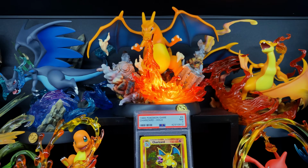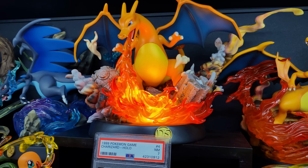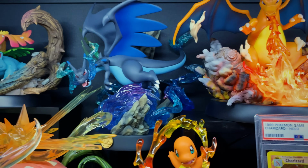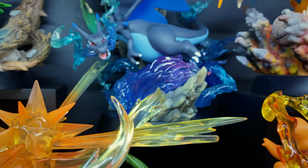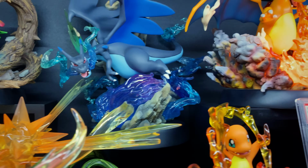Those are LEDs underneath of him, illuminating that flame. Such an amazing statue. This one is by DS Studio, as well as the Mega X and Y on the left and right are also going to be by DS as well. How incredible did they bring these to life? I love how they accent each other sitting side by side of the main Charizard.